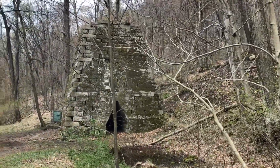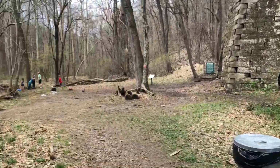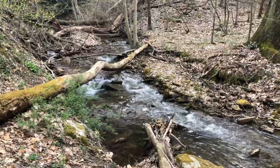So yeah, here is the furnace. It's really cool. It's pretty big. And there's a bunch of people here, but it's right beside this cute little bridge and some water. It's really a pretty nice area just to come out and hang out like those people are doing. You could spend a whole afternoon here. It's really cool. Recommend, especially for such a short hike.